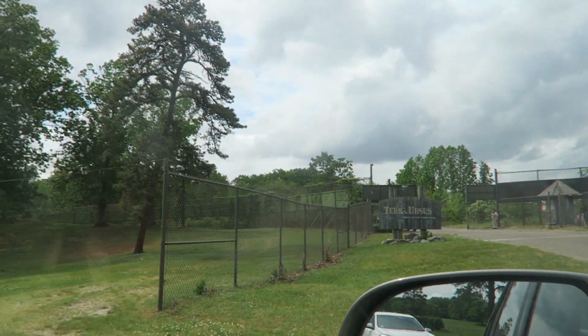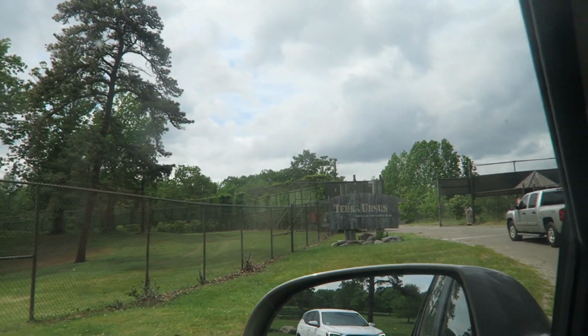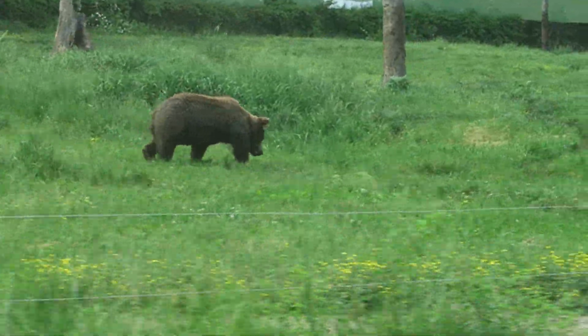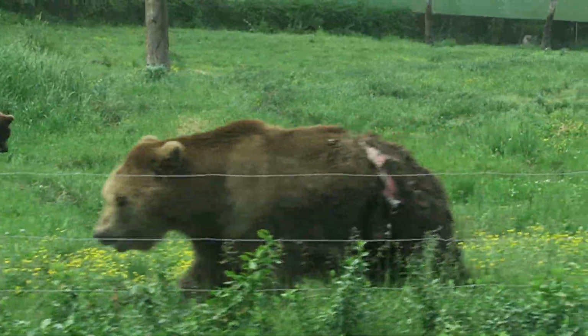Next up, we are entering into Terra Unis, which is brown bears, because you had black bears, brown bears, lions, tigers, bears, oh my. Because the brown bears are bigger than the black bears, they are also more dangerous. So from the beginning, they were always behind electric fence. And that was also another weird thing to answer for people, because people would get very, very offended that they're behind electric fence.